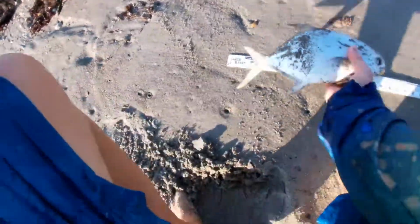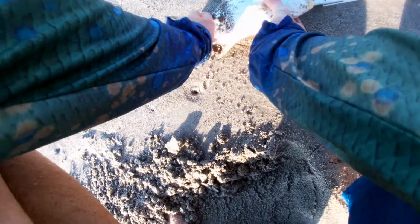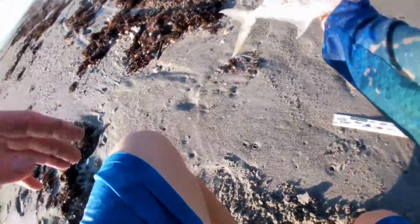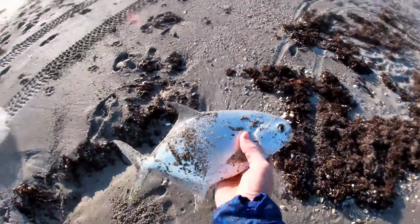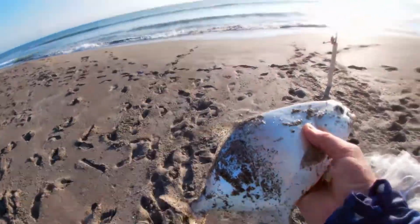All right. He's right there, so I'm gonna let him go. But beautiful pompano. I'll get you guys back in a minute after I release him.